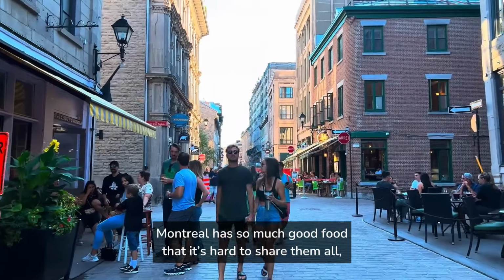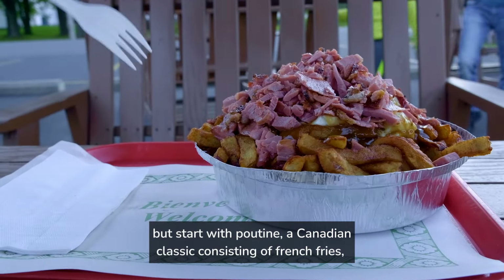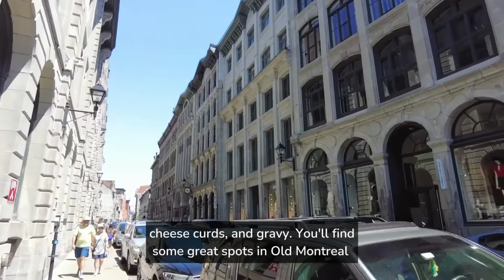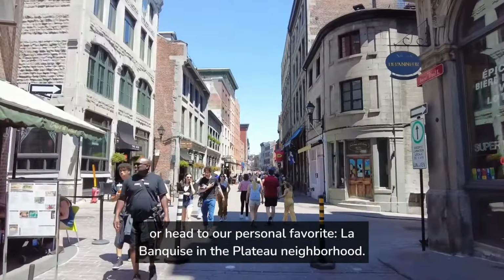Montreal has so much good food that it's hard to share them all, but let's start with poutine, a Canadian classic consisting of French fries, cheese curds and gravy. You'll find some great spots in Old Montreal or head to our personal favourite, La Banquise in the Plateau neighbourhood.